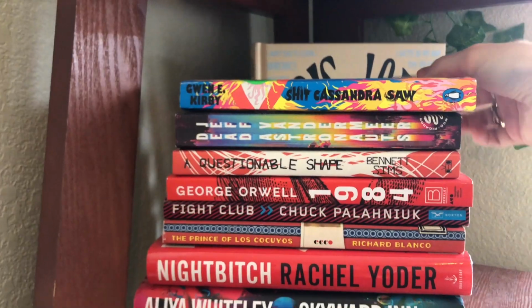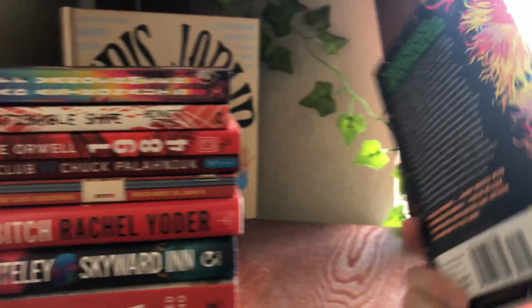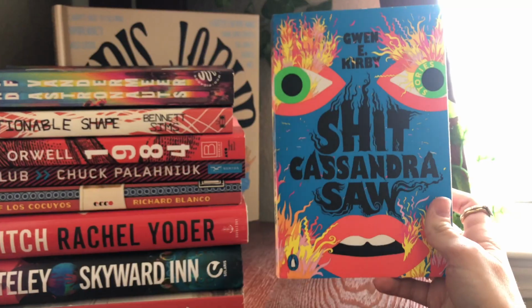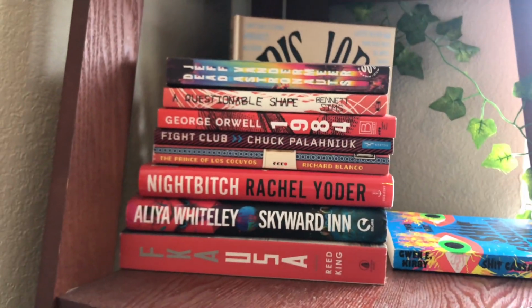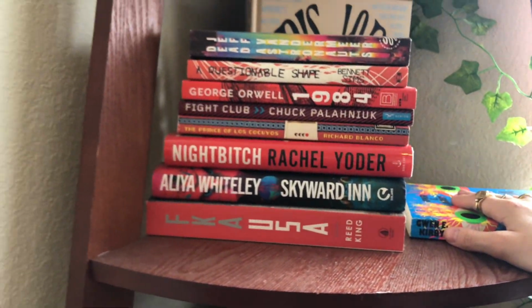Then we have Shit Cassandra Saw by Gwen E. Kirby. This one sounds so stinking cool. You guys pause the screen and read that. Yeah, it sounds really, really cool. I took it with me to Colorado, but we were so busy doing stuff that I didn't actually read it when we were there. But it sounds really cool and feminist and amazing.